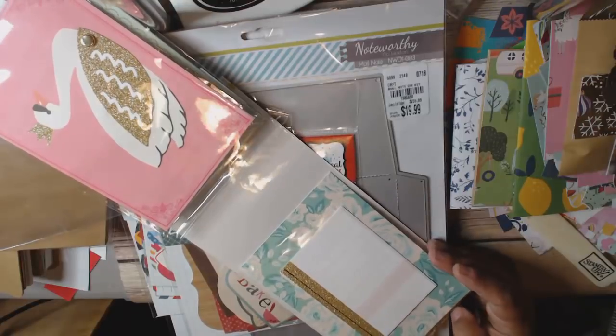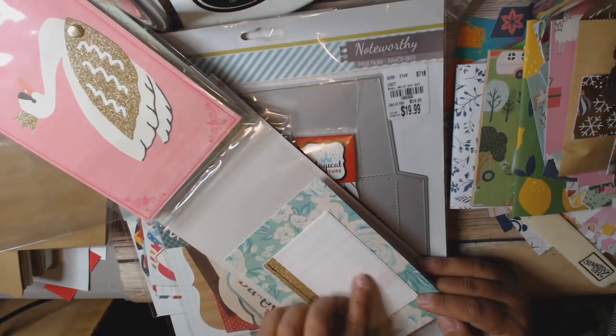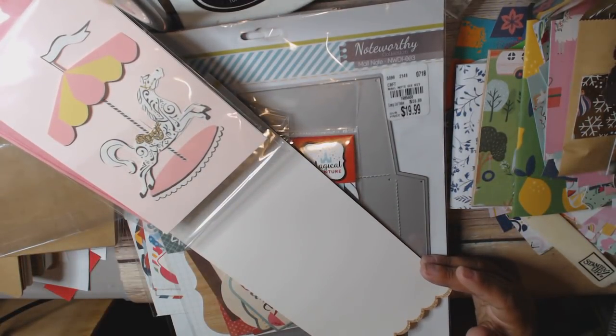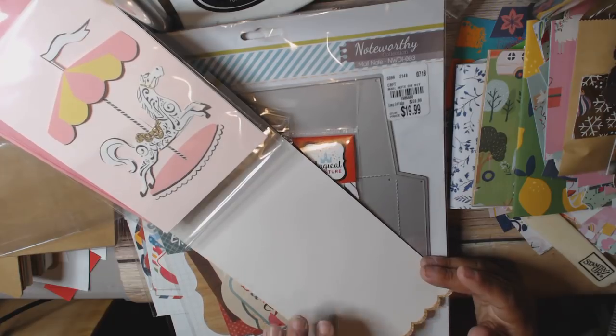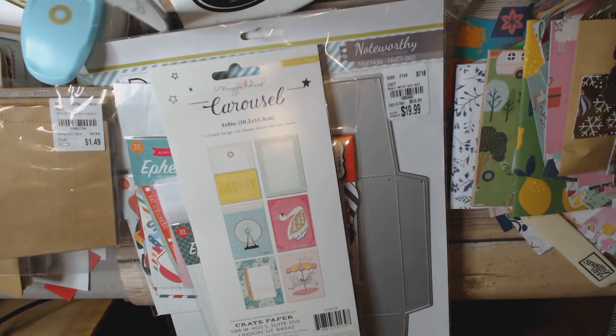Swan. Ooh, I love that. And then like a little notepad thing there. And then this carousel horse. And then you could even use this because it's very decorative. So that's pretty nice. And these are all the things you get. So I liked that. I was excited to get that.